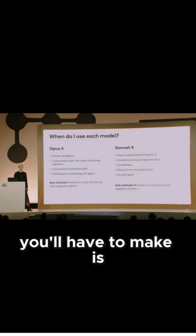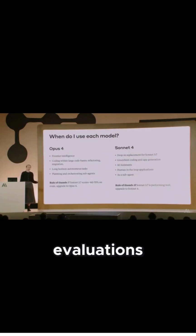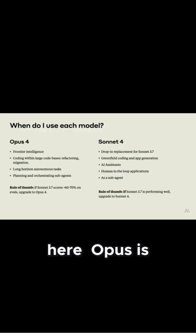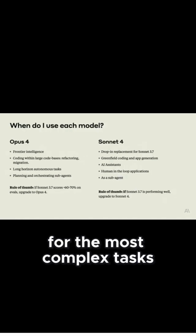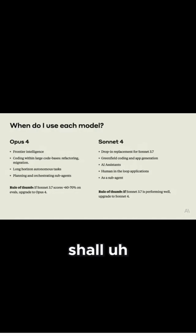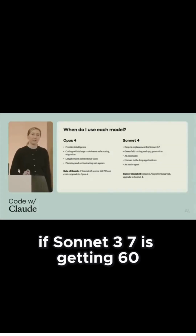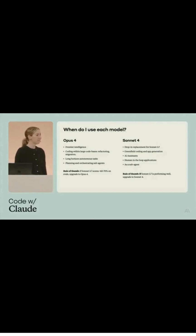The first decision you'll have to make is which model to use. And our recommendation is always to test the models within your evaluations and your product to ultimately make this decision. But to give you some high-level guidance here, Opus is our most capable model with frontier intelligence. It will be best for the most complex tasks you have. So think coding within large and complex code bases, code migrations or refactors, long horizon agentic tasks, and planning and orchestration. A good rule of thumb here is that if Sonnet 3.7 is getting 60 or 70% on your evaluation, it will be a great use case for testing Opus.